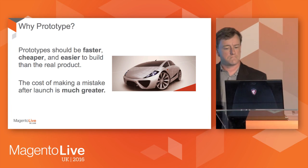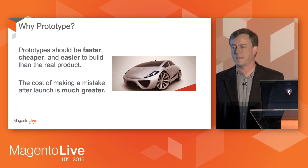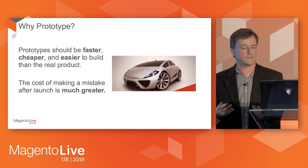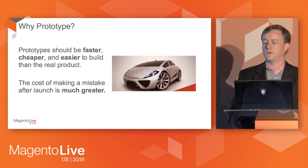The prototype phase is about creating understanding of the ideas and really putting together a simulation or a prototype to do it. It doesn't necessarily have to be a fully built out product. And what you'll find is prototypes are faster, cheaper, and easier to build than the real thing. The cost of making a mistake much later in the process or the project, and especially after launch, is far greater than what it would take to build a prototype.